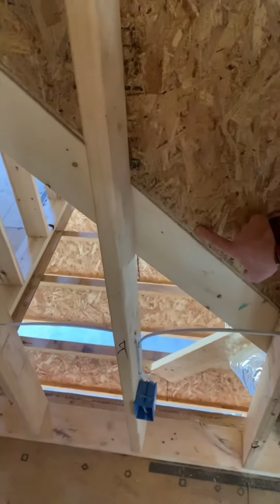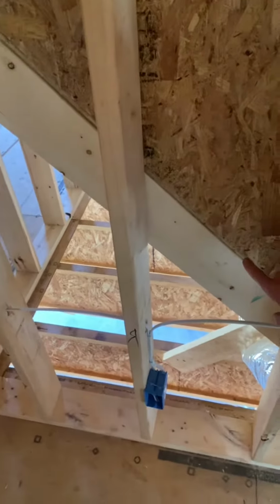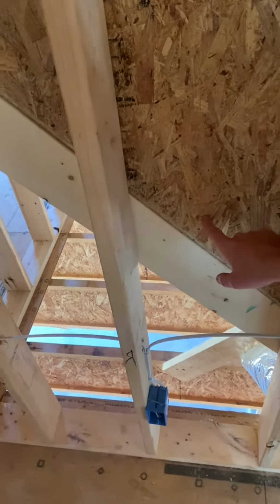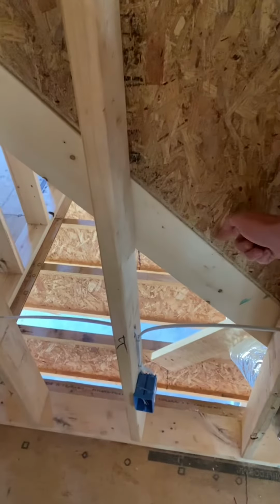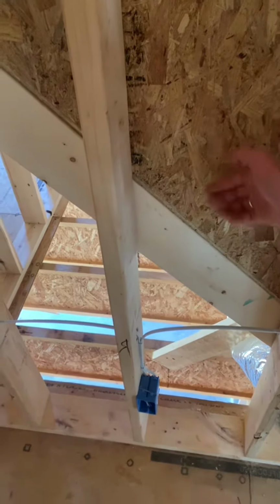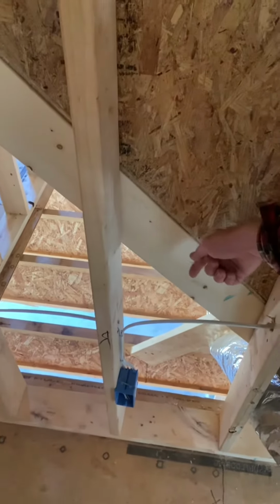Now you want to add blocking here for two reasons. Number one, it's required for fire blocking. Number two, on the outside of your home, this is gonna get flashing, okay? You're gonna get an angle flashing that goes on the outside so that water doesn't get down into the seam.